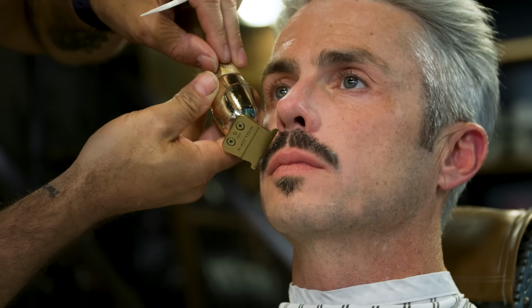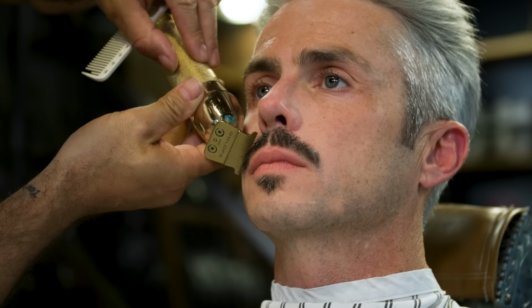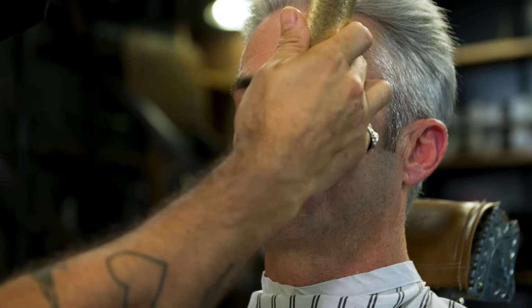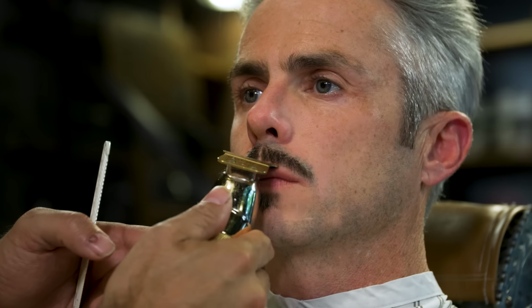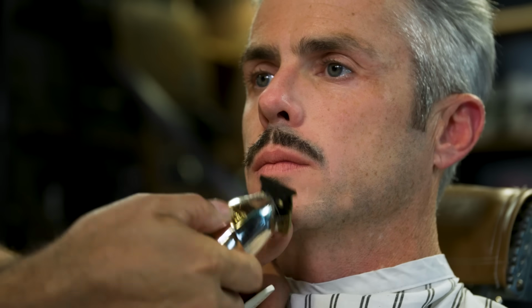To start this mustache, we're gonna further clean up the lip line to make sure that it sits just above the upper lip. Then we're gonna angle our trimmer down, and we're gonna push the mustache down on top to make it thinner and make sure that that point is aiming right towards the corner of the mouth. To further amplify this, we're gonna reduce the size of the imperial, and we're gonna clean up all of the rest of the stubble on the face until he looks clean shaven.